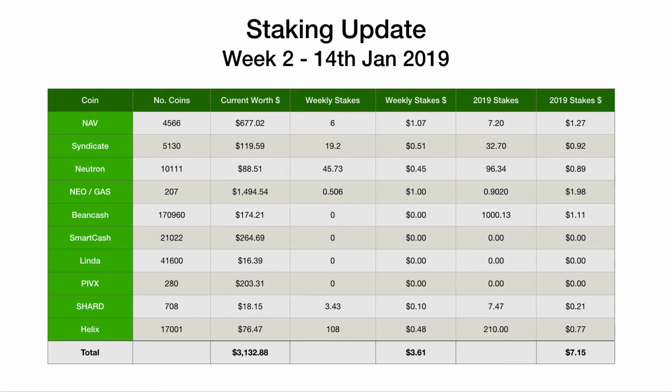But let's start by just talking very briefly about the markets. As you can see here, current worth just over $3,000. Obviously there was a big downturn in the markets the last couple of days, which has affected the price of all of these coins, with the exception of Helix. Helix has had a nice run up this week, but it is a tiny cap coin, so we will see a lot of volatility within the Helix price at the bottom here.